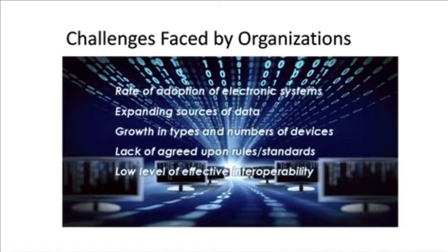So what we have done in our race to implement electronic health records is, as I said, we haven't really established what policies and standards we need for documentation practices electronically versus what we dealt with on paper. And so that has really resulted in many problems. In fact, the topic of unintended consequences of the EHR is a well-researched topic.